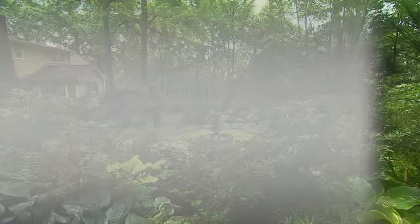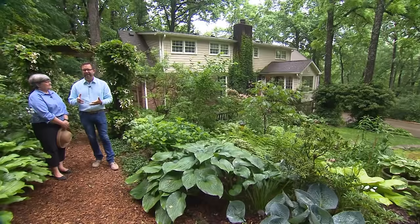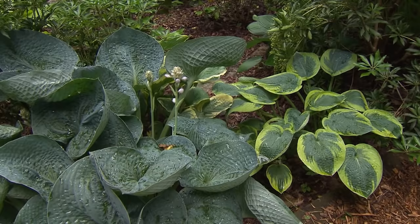Sometimes a hillside garden provides a challenge, but on this sort of open woodland hillside garden, just a little bit south of the main part of Nashville, Georgeann and Johnny O'Connor have done a spectacular job of creating a beautiful garden. How long ago did this start? Oh, maybe 18 years. About 18 years ago.